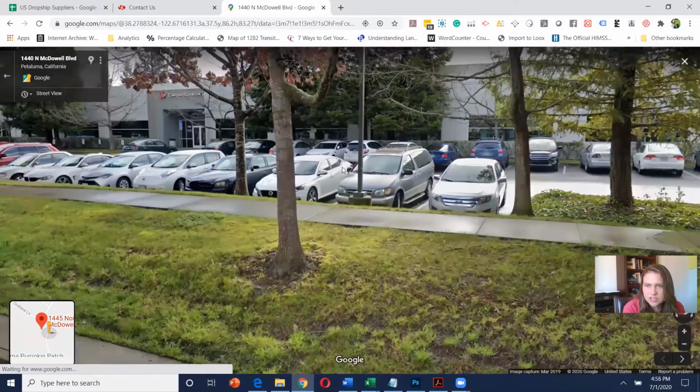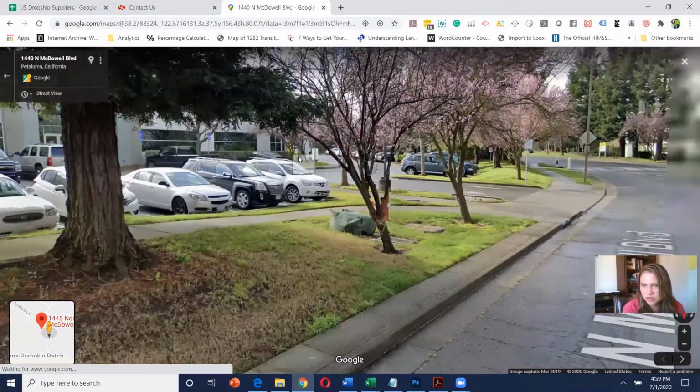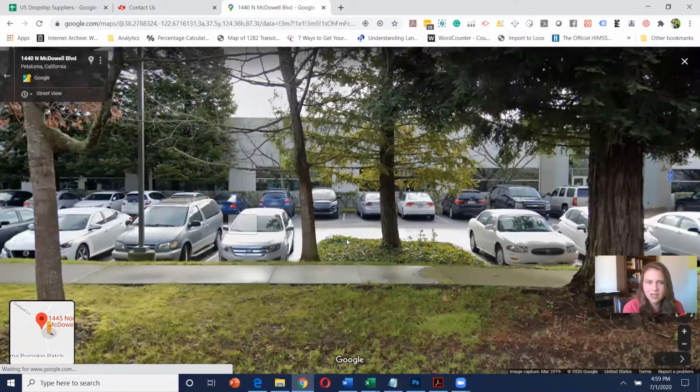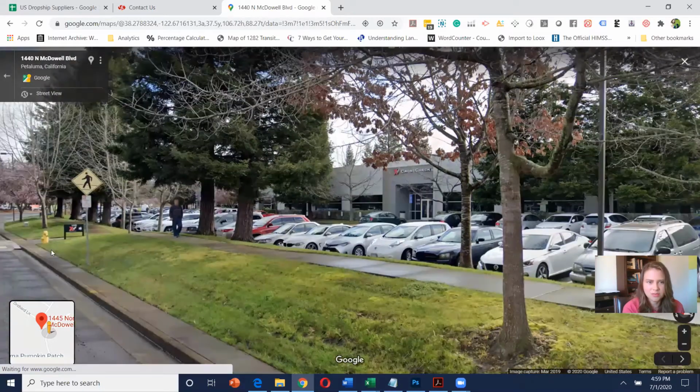Cross-check. Not sure what that is. I mean, it definitely looks like a warehouse of some sort. It might be a business park, so there might be multiple businesses in here. But it's definitely not just like someone's house, right? So it's likely they're a legit business.